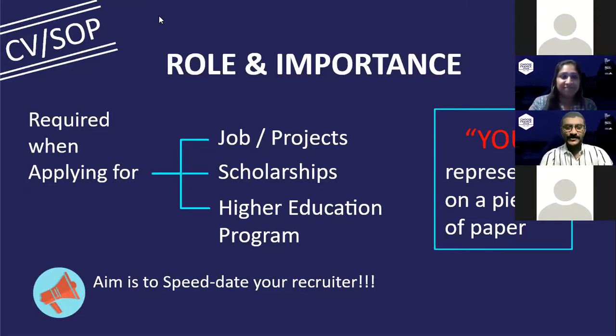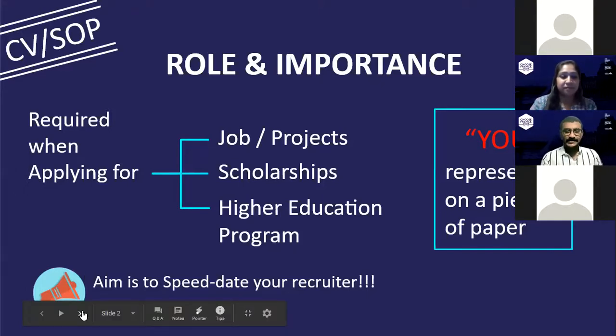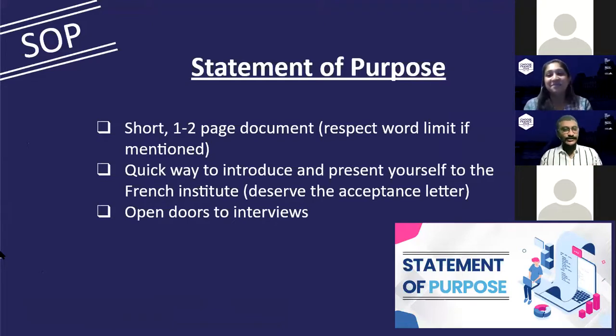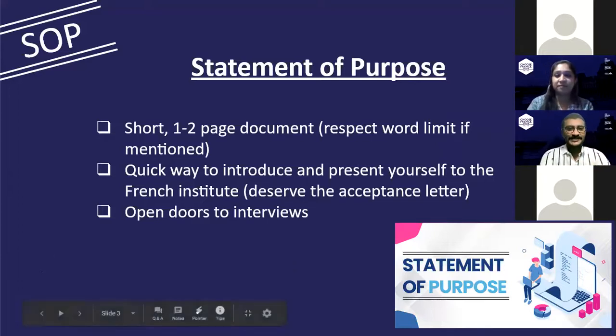Hi, a very good evening. Myself, Shabari Kishore. I am the manager for Campus France Kerala region. So, yes, I'm really excited to take this session. Why? Because this is one of the most important documents which you need for your entire process. Not only with the admission process, it's a very valuable document which you need to have with you all the time. So let me start with one of the main documents, which is an SOP, Statement of Purpose.